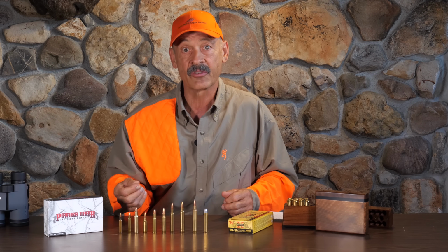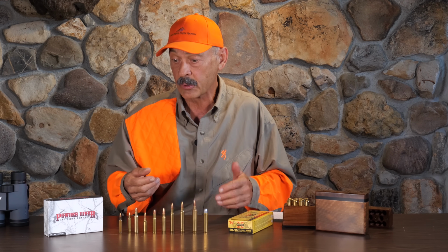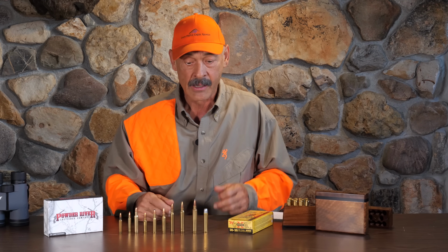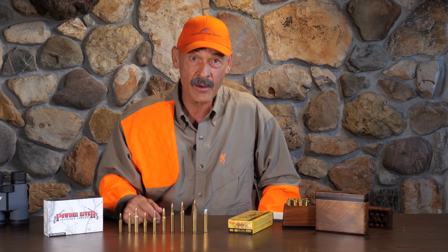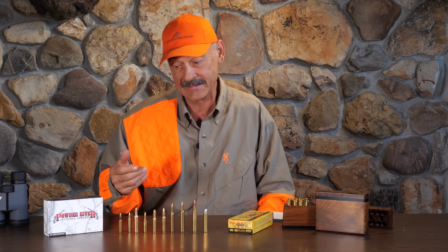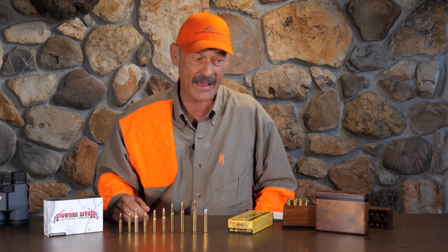The lower the velocity and the heavier the bullet and the stouter the bullet, the less extraneous damage you will get on impact. Then again, there's the argument that I would rather lose 5 pounds of meat off the shoulder than lose the whole animal because it wasn't an effective cartridge or bullet. Okay, there's good arguments on both sides of that.